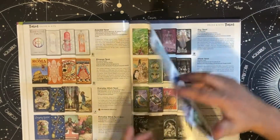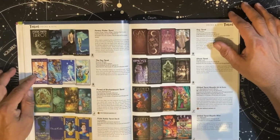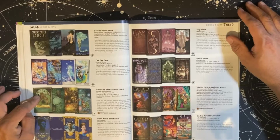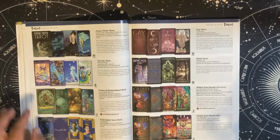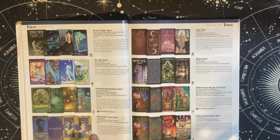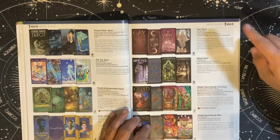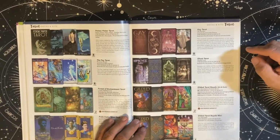And I don't have either of those. The Fairy Tarot, which I love and I talk about constantly. Force of Enchantment is probably my next set from Los Garibas I'm going to get, but I don't have it yet. The Frida Kahlo Tarot is interesting. Again, the heavy border is just pulling me out. But I think it would be really interesting to see. And I don't have any on this page. Nope.